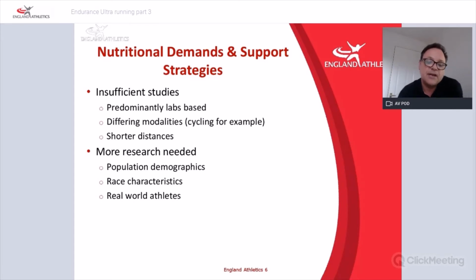Considering that nutritional recommendations for general endurance exercise are predominantly derived from controlled laboratory settings, generally among highly trained individuals of different modalities such as cycling, there seems to be a plethora of studies on cycling, but very little on ultra running. And the distances are shorter than the typical ultra run. It's plausible that these current recommendations may need adjusting to cater for specific populations, demographics, and real life practical barriers such as race characteristics. You might struggle to get some nutrition, depending on the race in front of you. I think further research is definitely warranted in this area, and hopefully we're going to see more and more of that over the next few months and years ahead.